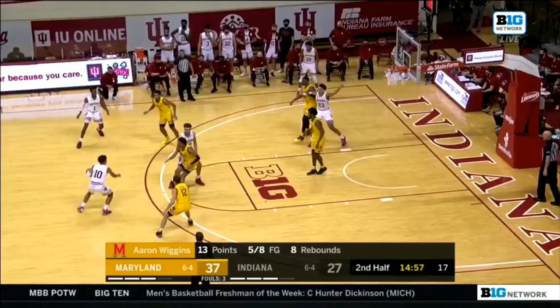So when we say overload a side, Indiana is completely doing this. We cut the floor in half right here. You've got 1, 2, 3, 4, all 5 Indiana guys on that side of the floor. So you have basically 2 Maryland players that are left just kind of standing in no man's land because they don't shift over.